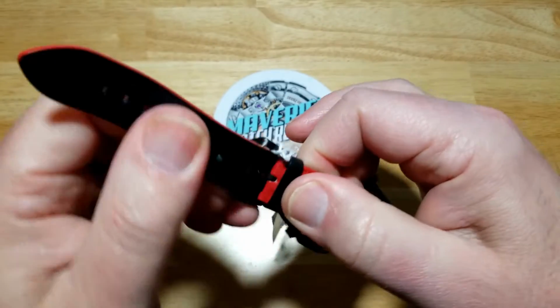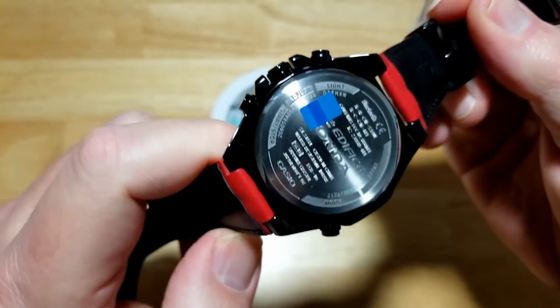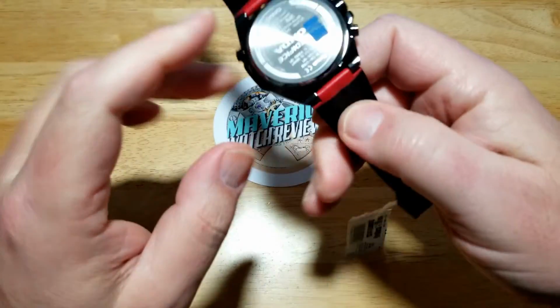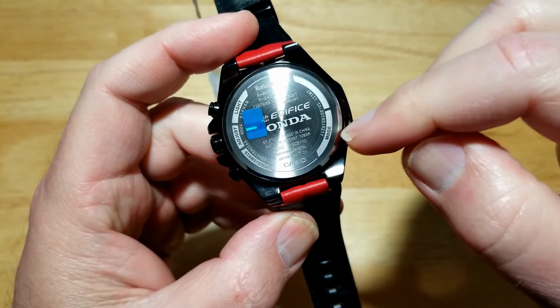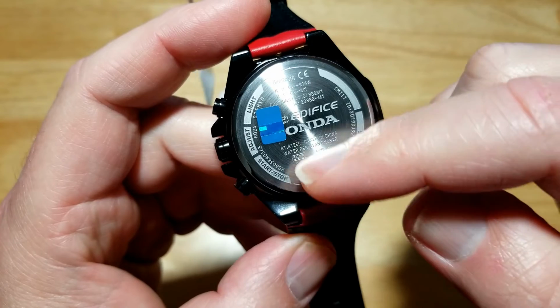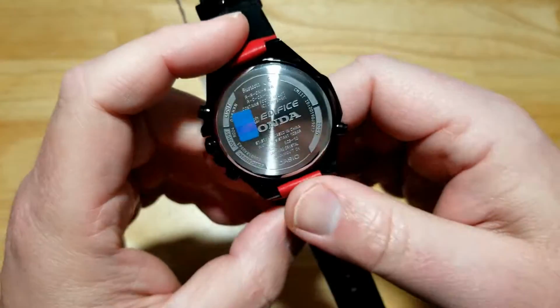All right. And I'll show you the sticker here too. Here's your case back. You got a snap case back, not a screw down. And on all of these Edifices, try to say that real fast, Edifices, they show you the function modes for the pushers. So you see right here, here's your mode, and it says it right there. Then you have your start stop, your adjust, your light. Pretty cool. Let me show you the sticker.